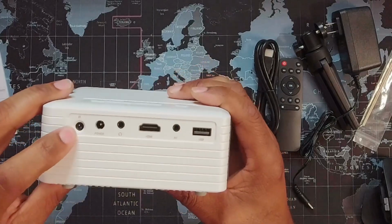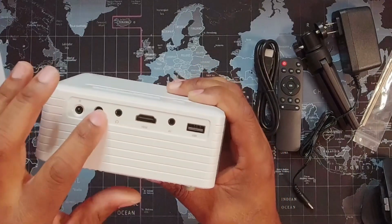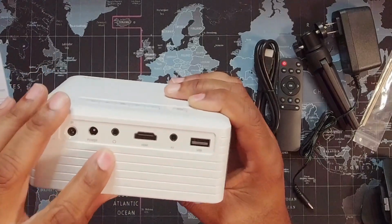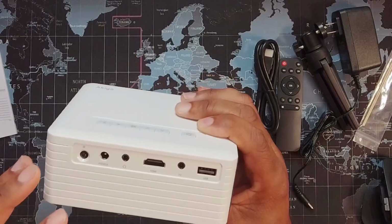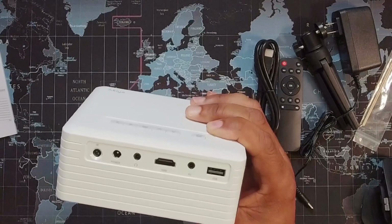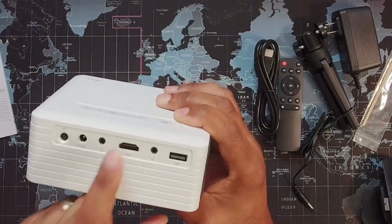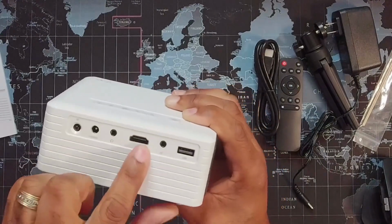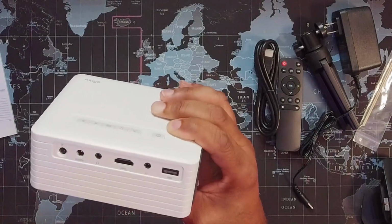You got your IR sensor right there for the remote control. The power, that's where you put your power cord right here. And they got something for headphones, or I would think you could also use that for a Bluetooth speaker, and it still has a 3.5 millimeter jack. Then you got your HDMI port right here. This is where you would put the HDMI cord or your Fire Stick. That's where I'll be putting my Fire Stick, right here. Then you got an AV input or output, whatever.